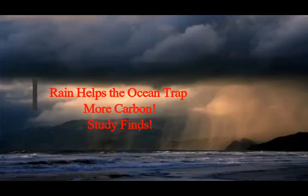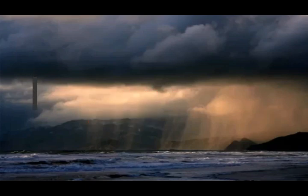Rain helps the ocean trap more carbon, according to a new study. Rain has so far been ignored in calculations of the ocean's capacity to take up carbon, but a new estimate shows it enhances the ocean sink by 5 to 7%.